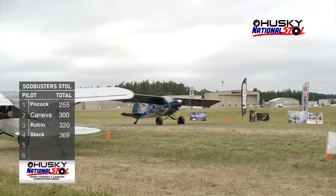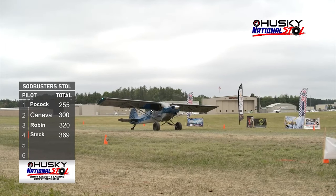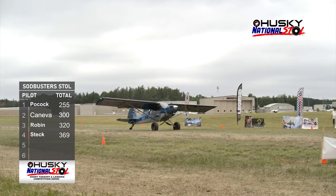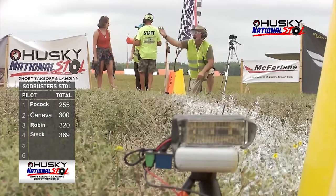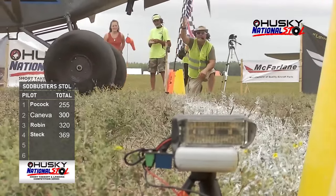So right now, I don't have the scores in front of me, but I would suspect that Pops Dory might be leading this right now. And I don't know, Colin or CC could be pretty close for second in there. Second and third.